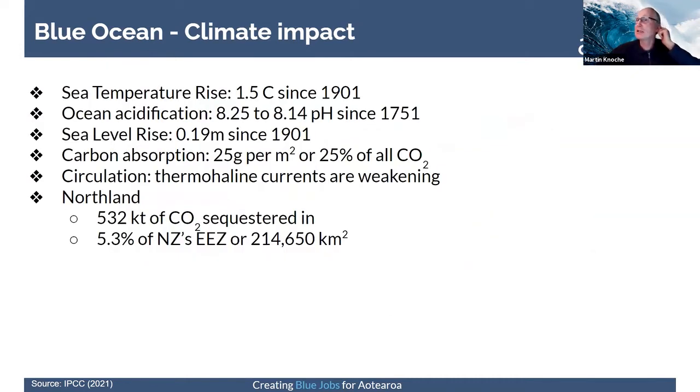Just to put this into context a little bit, since the beginning of the last century, the sea surface temperature has risen by 1.5 degrees. The ocean acidity has increased since the 1800s by a substantial amount, and that to a degree is responsible for some of the coral bleaching and other impacts we're seeing in the ocean. Because even though the ocean is the biggest single carbon sink on the planet, what that means is the more CO2 you put into the ocean, the more acidic it gets. So on the one hand, you're solving a problem, but on the other hand, you're creating a problem. And then sea level rise is about 20 centimeters since last century.